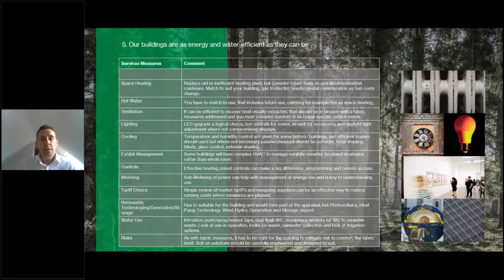Firstly, looking at space heating, what is your existing plant? Is it efficient? If it's not efficient, then maybe you could look to replace it. And I make the point here that you might want to consider future fuels. This is such a broad subject that covering everything is very difficult, but the UK electricity grid has continued to decarbonise with the use of photovoltaics, wind turbines, and all the measures that we've seen over the past 10 and 15 years.